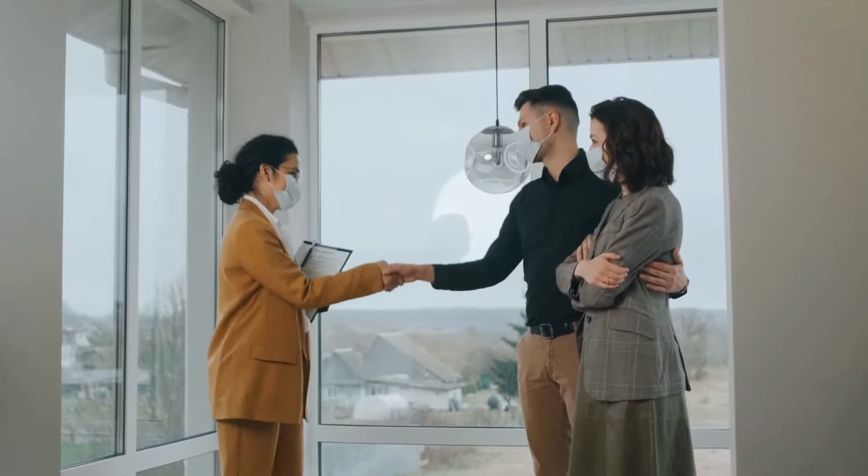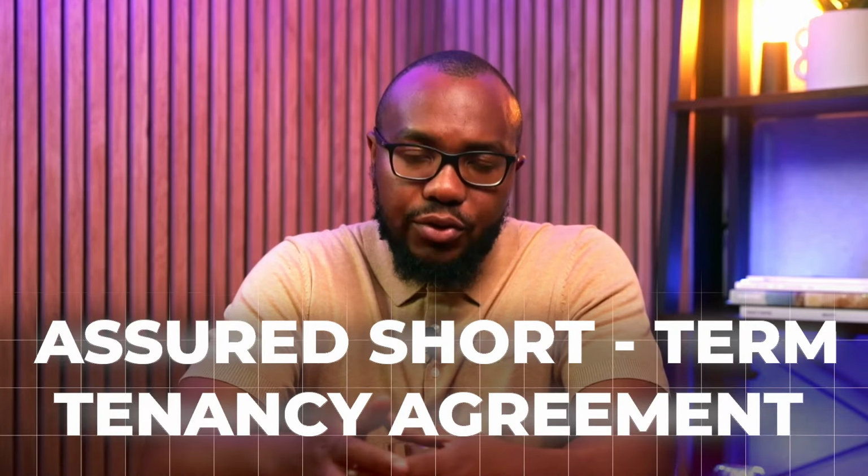So the difference between the buy to let and the serviced accommodation. Buy to let is when you've got a property and you're renting it out on a long-term tenancy agreement. You put it on the market, and you can do this yourself or get a lettings agent to do it for you. You're looking for one tenant to occupy the house, and they sign an AST, assured shorthold tenancy agreement.